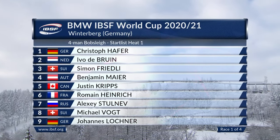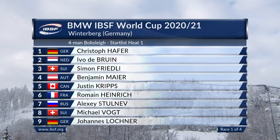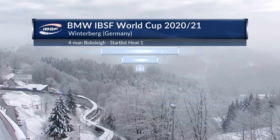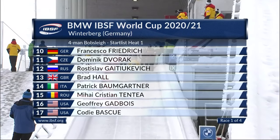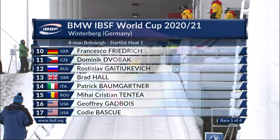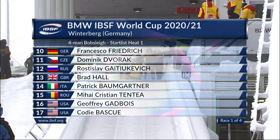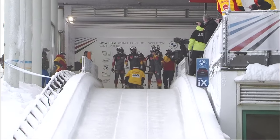So who's on our start list? Well, we kick off with Germany's Christoph Hafer. Going off at nine is the four-time consecutive European champion, Johannes Lochner, and at 10, the man who he would love to beat so dearly, Francesco Friedrich. Brad Hall has been forced to withdraw from the start list at the last moment, so we will have now 16 sleds in the field.